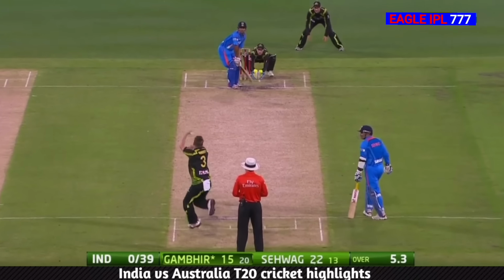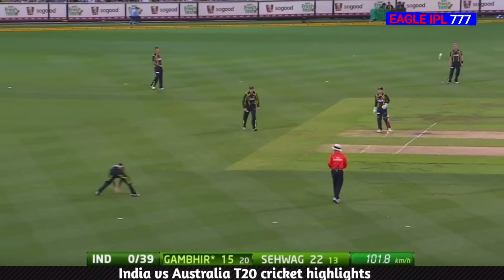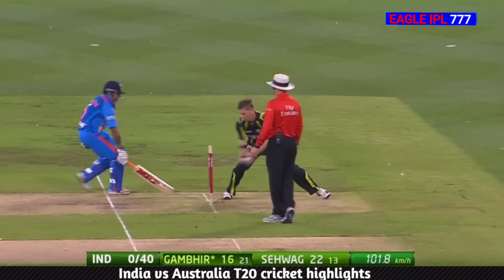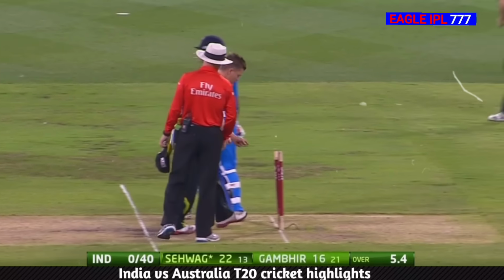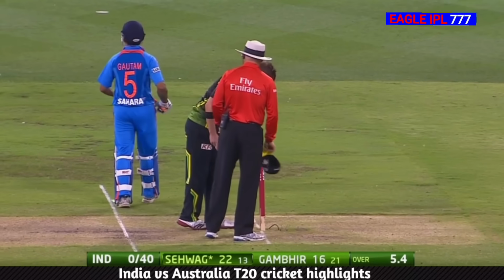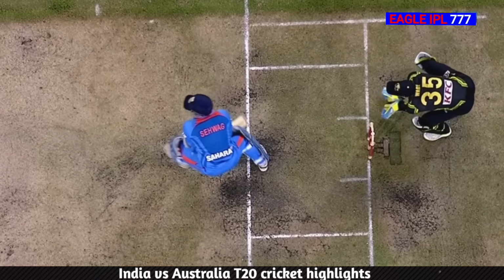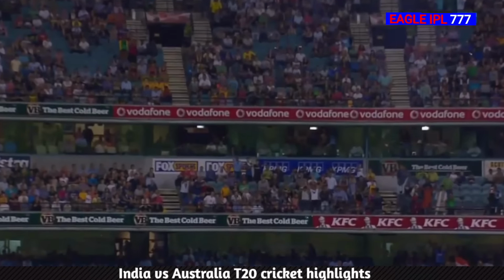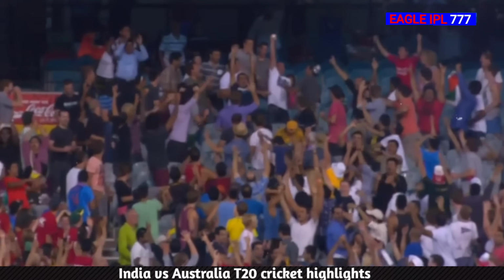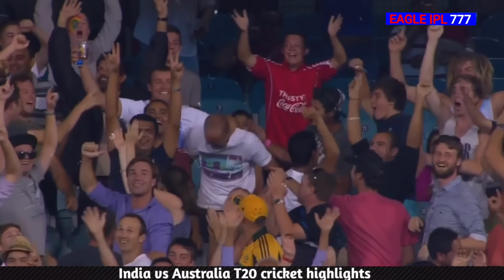Surely less explosion from Gambhir. Yeah, yes, but still very good, turns the strike over to Sehwag. Hogg has a shot. Australians are a touch rattled here. Those wickets towards the end of their innings, Australia, it took the wind out of the sails a little bit. That's a great shot. Vodafone's spider cam, just giving you an insight into how much footwork is required to get down to a spinner.